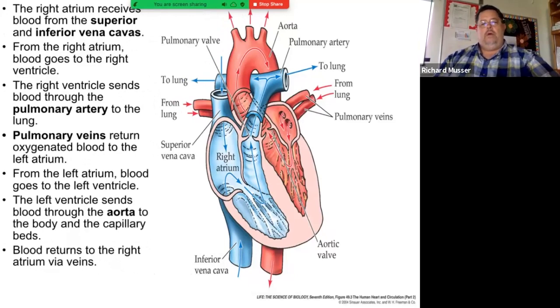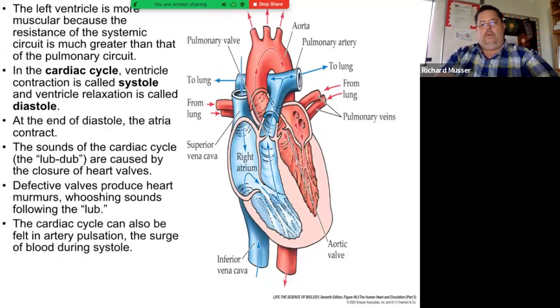I'm going to try to zoom out. But the tricuspid valves are right between the right atrium and the right ventricle. You see how they're kind of protruding in this picture? I'm trying to get a cursor on it. So it's a little projection. You see that?